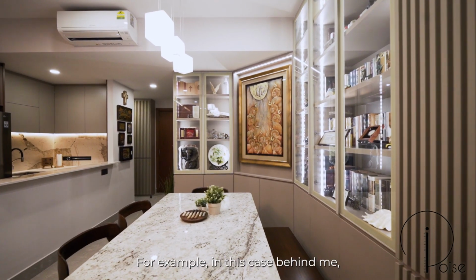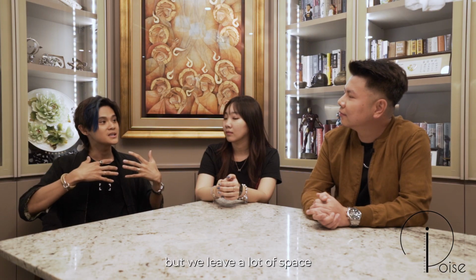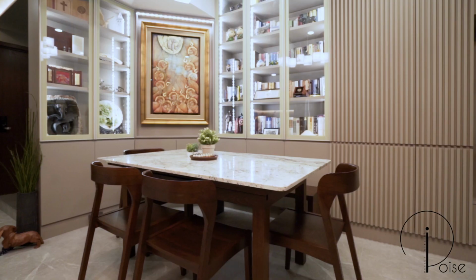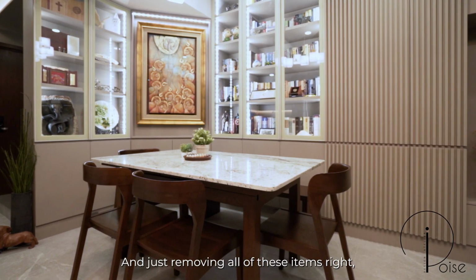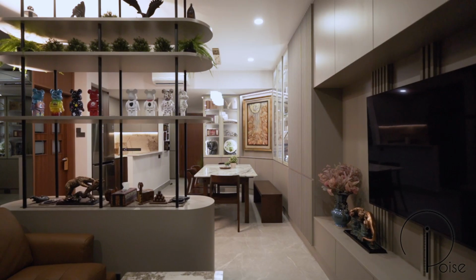For example, in this case, behind me, it's a full plain carpentry, but we leave a lot of space for them to fill in their items. And just removing all of these items, right? You replace them with something else, the whole feel changes again.